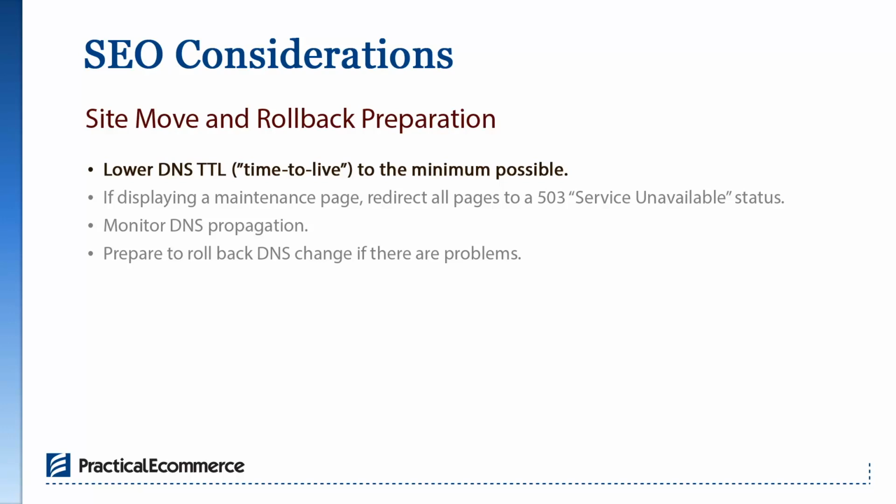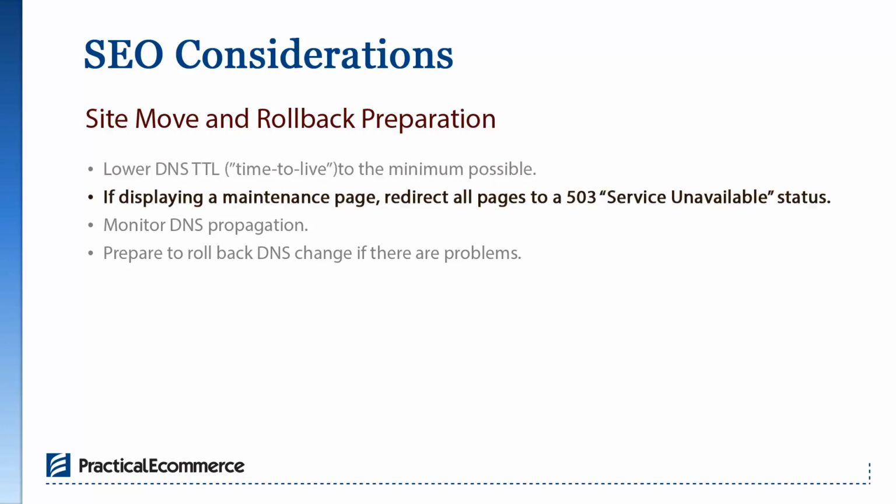Another thing related to moving and rolling back is that in some cases that we've worked with, it is necessary to keep the old site live in maintenance mode, because the database migration can take a few hours to complete. So if you need to do something like that, you want to put up a maintenance page, a nice page for your users to know that they can come back, or an email or a phone number that they can still call in and order via the phone. You want to make sure that the maintenance page is returning a 503 service unavailable status code, because that tells us that this is a temporary situation, that the site is going to come back.